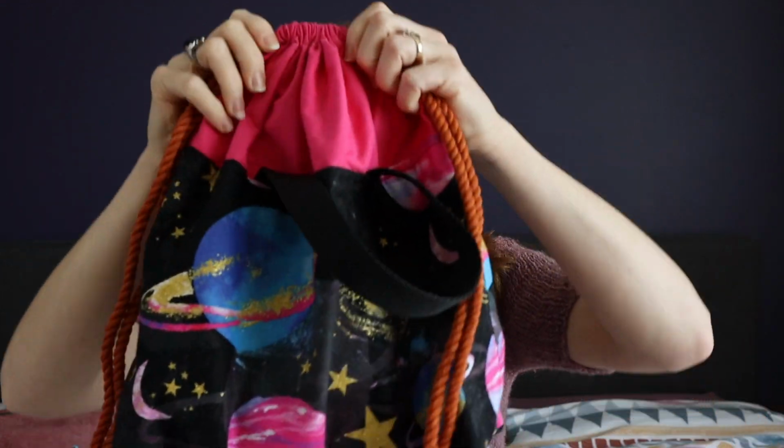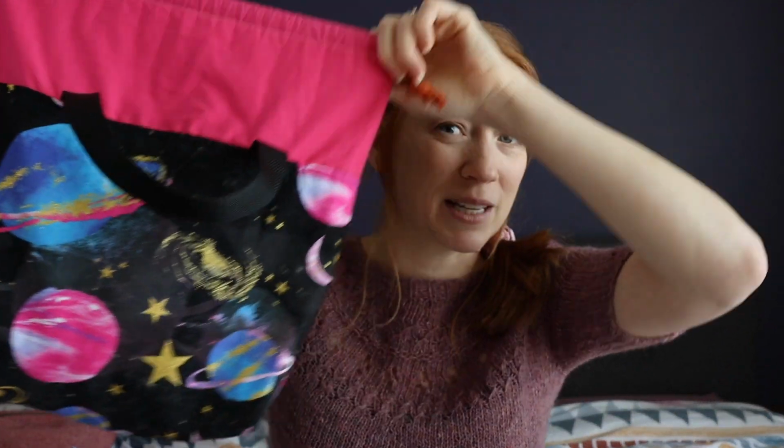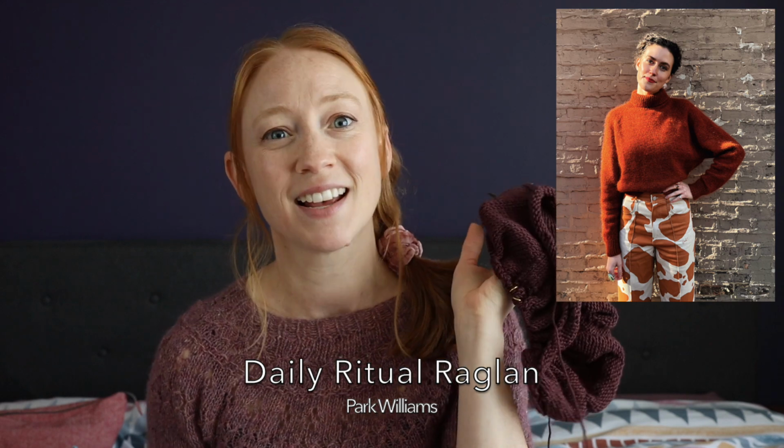My second work in progress is living in my Katydid bags, space bag. And it's another sweater, another garment. This is the Daily Ritual Raglan by Park Knit.